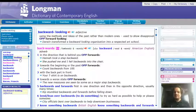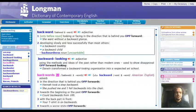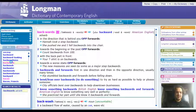Backwards. Backward. Also, there's backwardness. Backwards. Backward. Oh, okay. Backwards. Alright, so backward. Oh, it's all the blue entries. Okay, so let's go backwards.